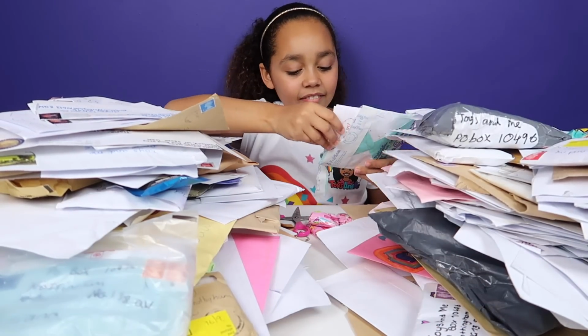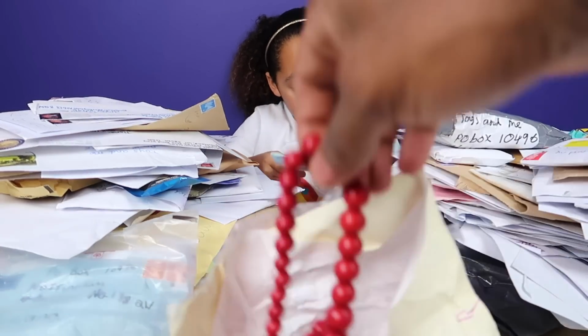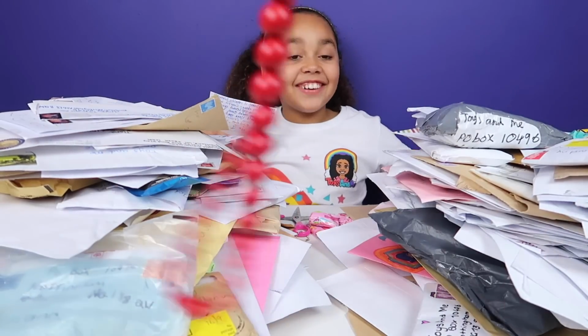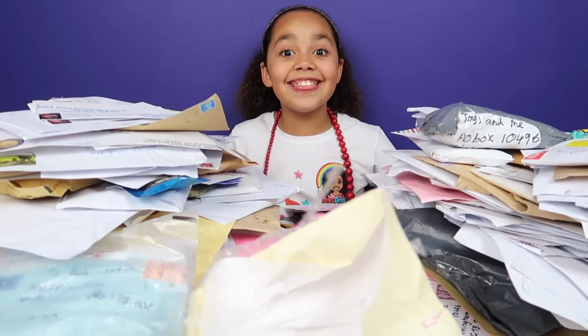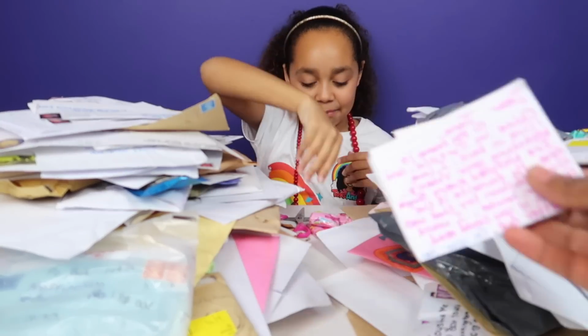So let's find out who sent you the £10 note. Yes, I got my letter. Whoa. Look at that. That's a really big note. Well then, Tiana, you might as well put that on now. It's cool, isn't it? It's huge. It's touching my leg. Is it touching your leg? Yes. Here's a letter from my blind bag.